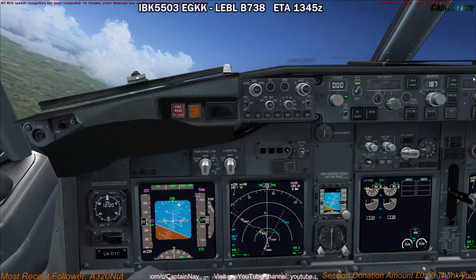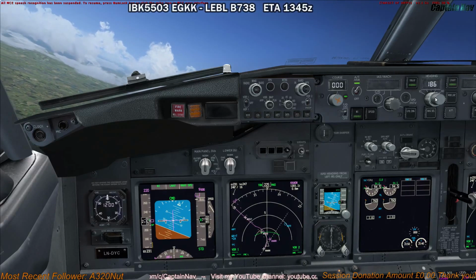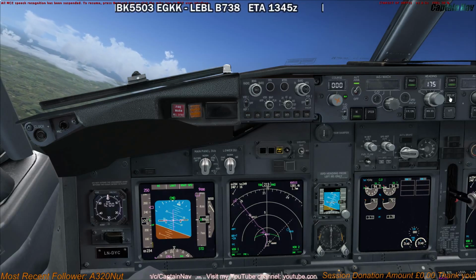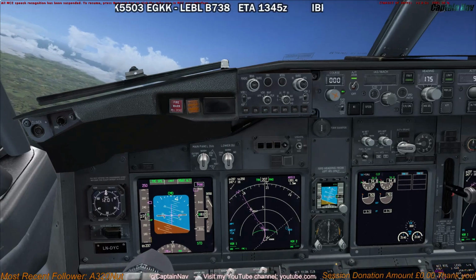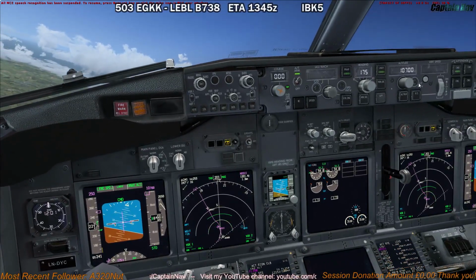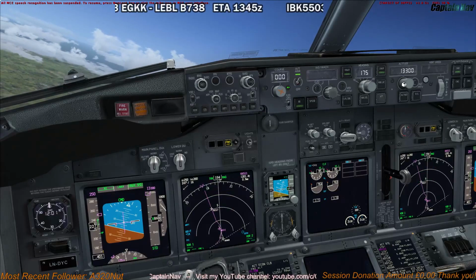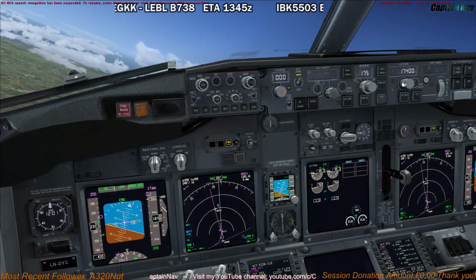Cool, Barcelona, here we come. Oh, it's quite a nice departure. Worked out quite nicely. Already approaching 90, so we'll go all the way up. We have press altitude intervention and keep climbing, all the way to 350.